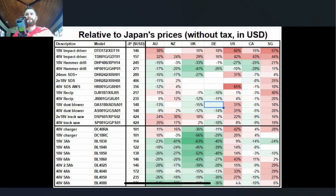So as you can see here, red is bad. That means it's going to be way more expensive. And then green is good. It's going to be way cheaper. So notice how much red we see in that US column. Look at some of these options here. Way more expensive here. There's only a couple of tools here. And I asked him permission to use these.